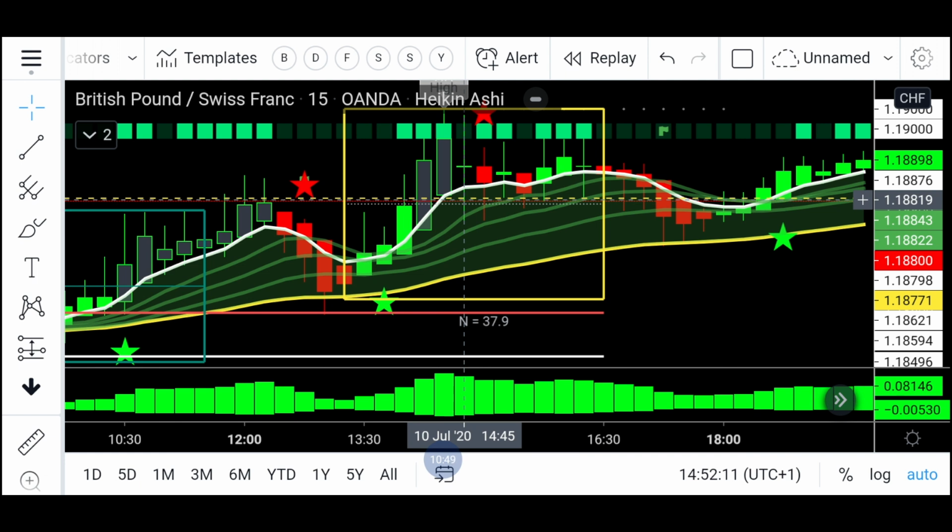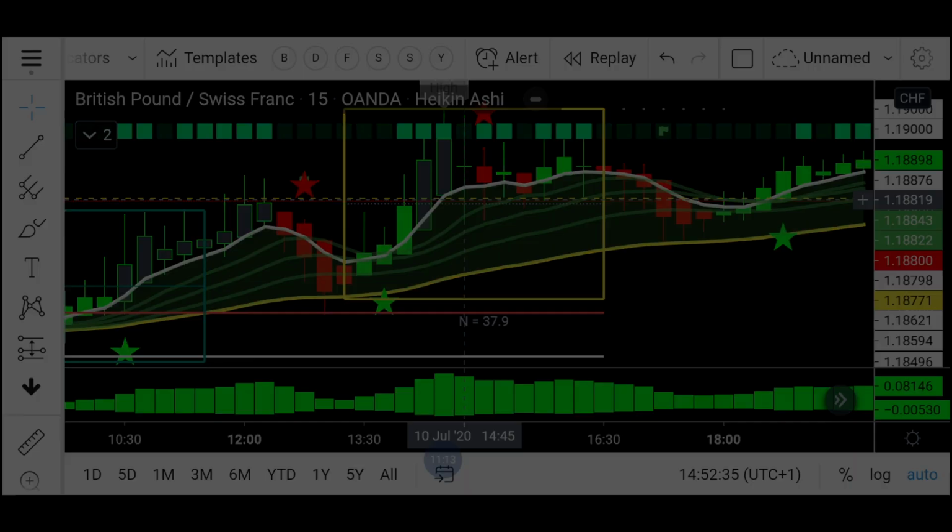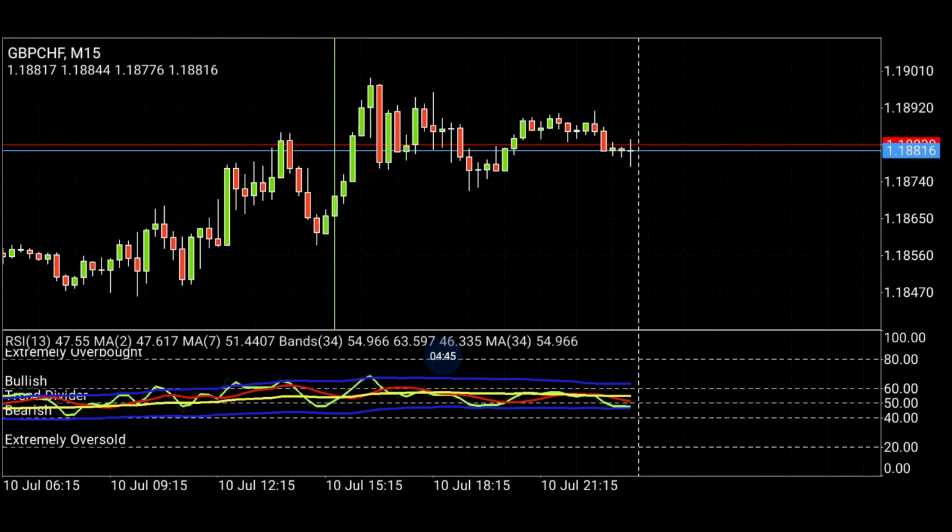If you join my group, we do a bit more of an advanced version of the wave strategy using the TDI and stuff like that. But this is as easy as I can make it, using only 3 indicators for you to be able to catch these types of pips on your phone, but using the Pip Hunter system. GBPCHF, I would have caught this bullish move going up.